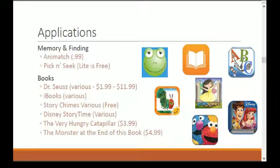So there's also a lot of memory and finding apps available for free or very low cost in the App Store. These are a couple of the apps that we like. And if you're unable to write down the ones you want to try, go ahead and, with my contact info at the end of the live stream, you can let me know and I'll send you this PowerPoint or a list of the apps if you would like.